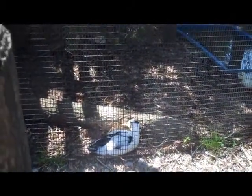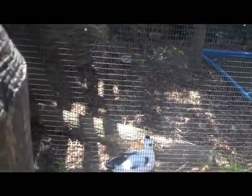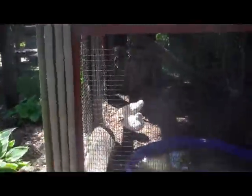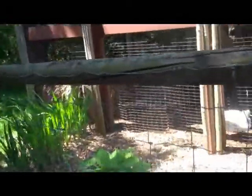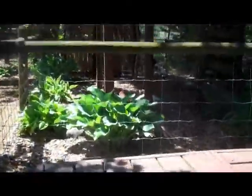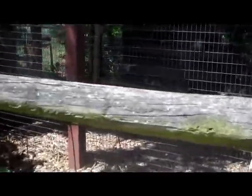So we're here at the Wilderness Zoo with my dad, and we just got in. We're seeing these call ducks. I remember somewhere on the lake, there are some ducks. They look exactly like these, and they keep swimming all over the place. We're seeing the birds. That's a lot of doves.